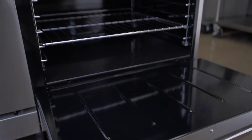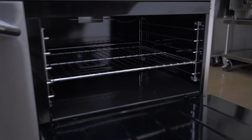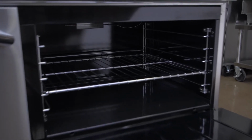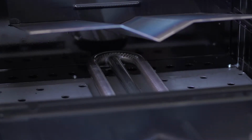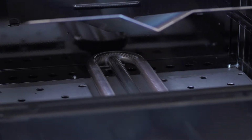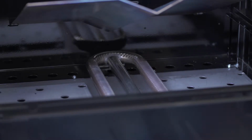The Royal oven is packed with features to ensure the best baking results possible. The oven is designed with an air baffling system which allows for cool air to enter the gas chamber evenly throughout the oven, to allow for the heat to rise evenly in order to ensure better baking results.